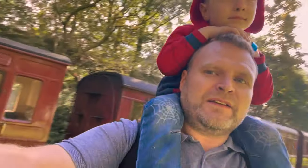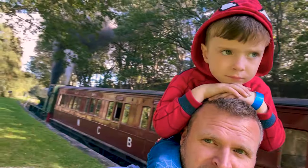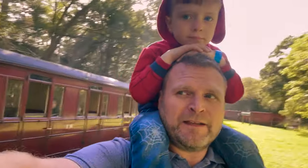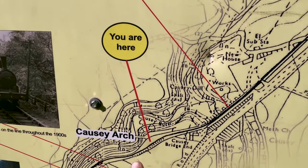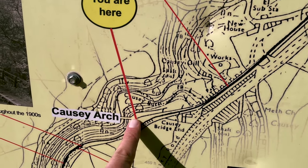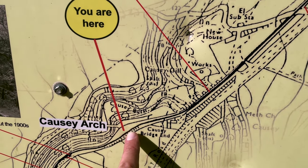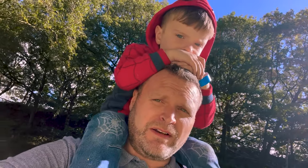Look, there it is. That's the train we've just been on, isn't it? The engine at the front. And we're back here. So it says you are here. And we're going to have a little look at the Causey Bridge. So I think that's there. So you're going to help me find the bridge? Oh, I've got to carry you on my back all the way.